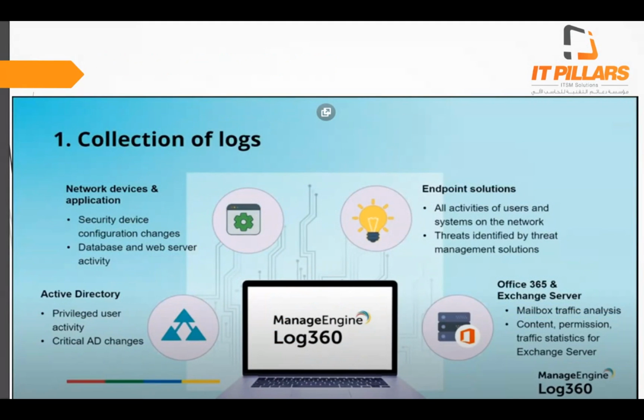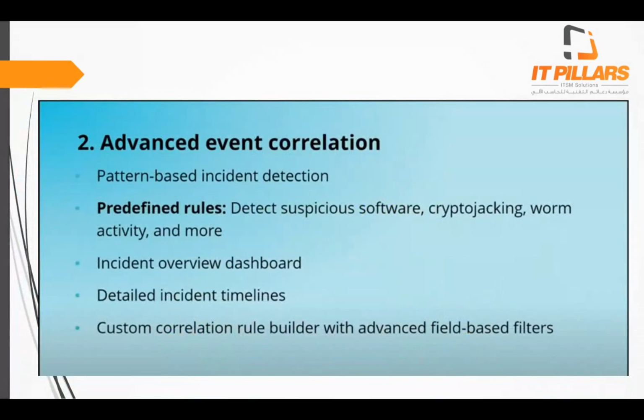For example, a collection of the logs. So you are getting the collection from the network devices, applications, like security devices, and configuration changes, database and web servers activity, Active Directory for AD auditing, privileged user activity, critical Active Directory changes, the endpoint solutions, and for the cloud and the Office 365 and the Exchange servers for the mailbox traffic, content, permissions, traffic statistics. And then you're going to move on to the advanced event correlation, which basically depends on the pattern base and incident detection. And of course, your SIEM solution will be prepared with the predefined rules.